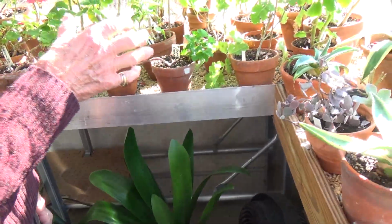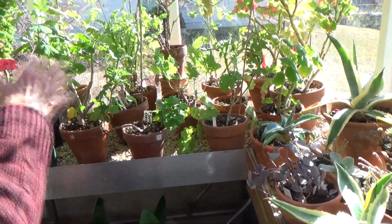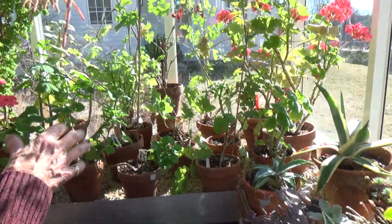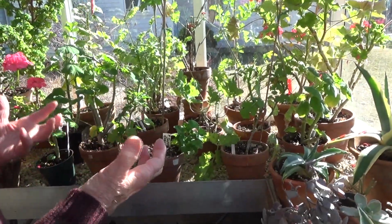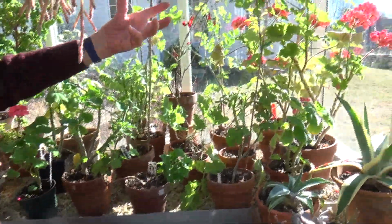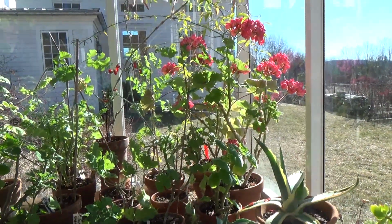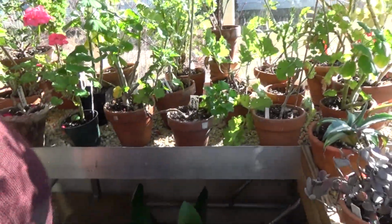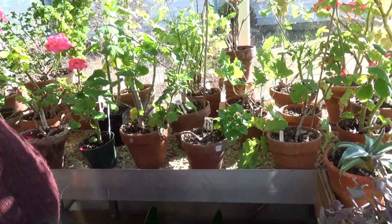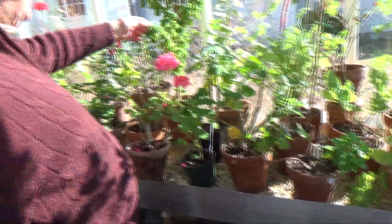And then we get over here, and I have my pelargoniums, geranium pelargonium, different kinds, because there are zonal pelargoniums that have just flowers, and good flowers, like this one. This is one called tulip, which I just love. It just blooms all the time. And then we have others which are scented.